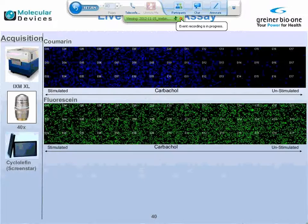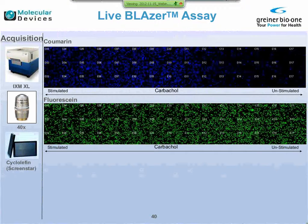So we also have applied the same kind of plate with the ImageXpress Micro using a 40x objective, and we use the Cyclo-olefin plate, the ScreenStar plate. So here in these two images, you see on the upper image, this is in blue a montage of a certain area of that plate, so montaging images together.